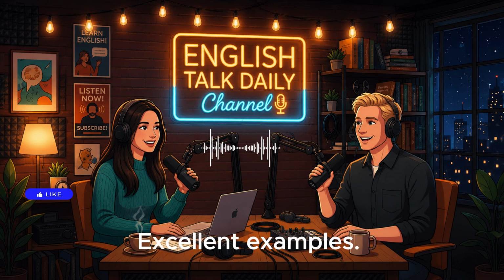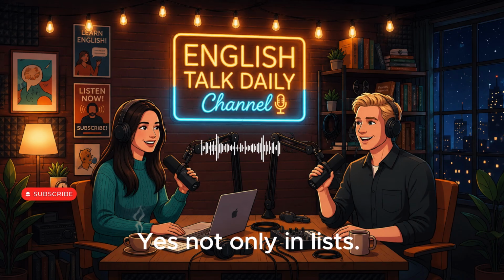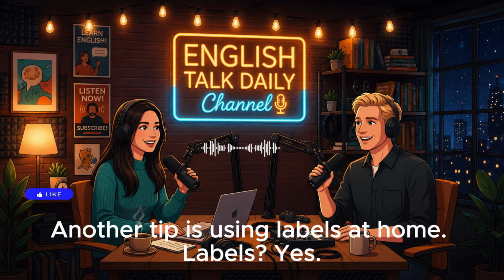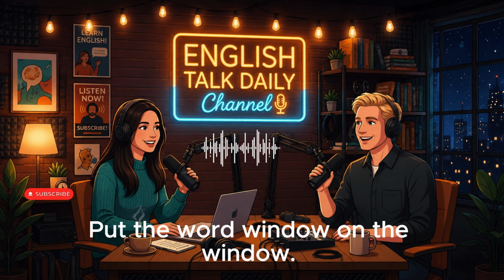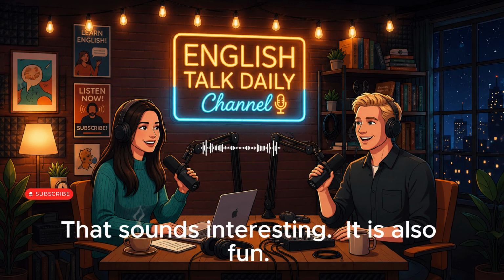Excellent examples. Vocabulary is easier to remember in sentences. Yes, not only in lists. That is a useful learning tip. Another tip is using labels at home. Labels? Yes, put the word door on the door. Put the word window on the window. Put the word table on the table. That sounds interesting. It is also fun.